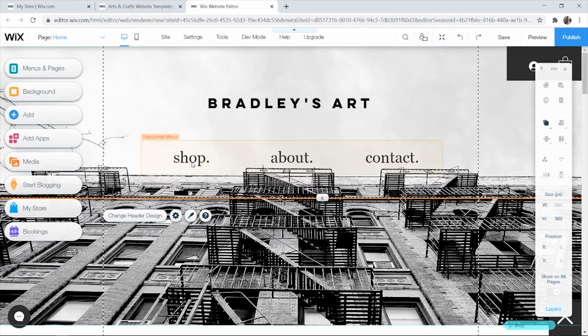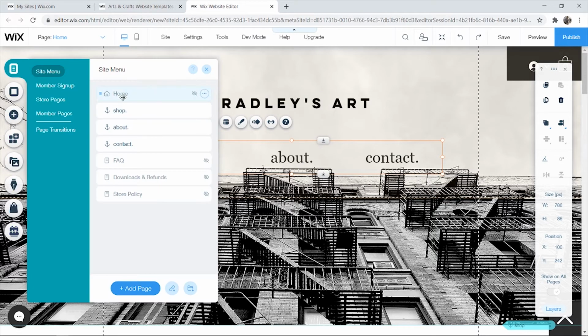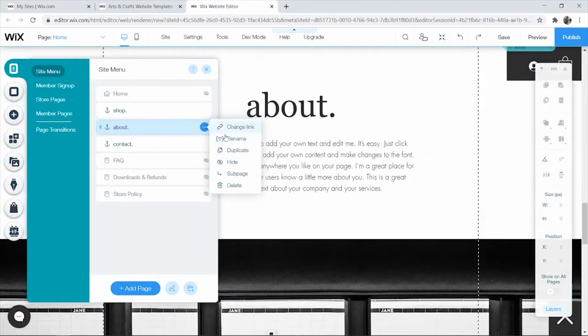If we wanted to change this to shop, maybe this would be updates, or I don't know, another page. We could click on manage menu, and here where it says home, under this you've got shop, about, and contacts. If you wanted to change the about page, you could just rename it to something else. So you could call it, well, whatever you would want to call it. I'll just call it test for the video, and then click done.